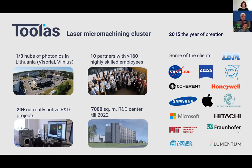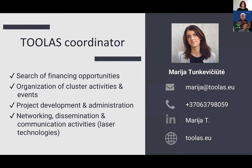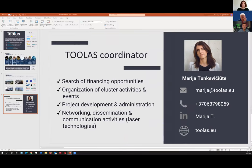And if you have any ideas related to laser micromachining, you want to join our cluster, or are searching for partners, you would like to join our networking events, you are very welcome to contact Maria to join our cluster, and we would be happy to support you with our services. So it's a short presentation. Maybe you have some questions, so I will try to answer. I think we can move to the presentations and anyone can ask questions in the end about Tulas Cluster.